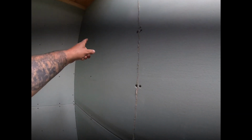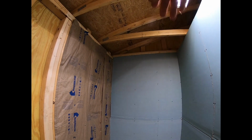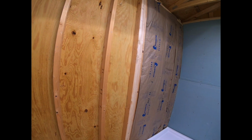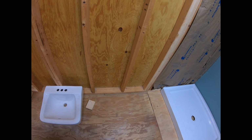We'll put the shower head over here, and these walls will just be dead space. And then we'll put an exhaust fan in here to pull all the moisture out. And I'm thinking I'm gonna run all the plumbing through the floor instead of through the wall and through the floor.